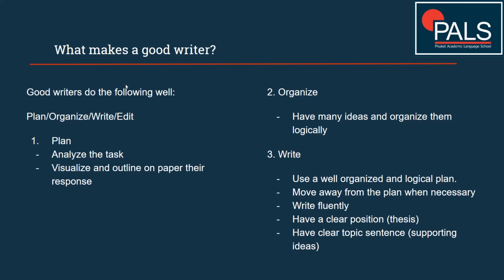Okay, so if you want to become a better writer and a better student of extended response GED RLA, you need to analyze the task. You really need to understand what this question is asking you to do, and you need to then take action to make sure that you're taking care of that. Good writers will also visualize and outline on paper their response.